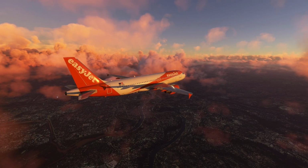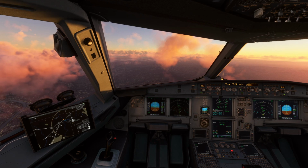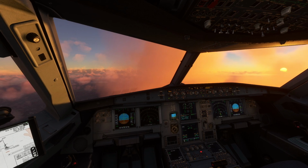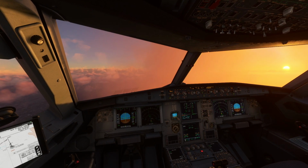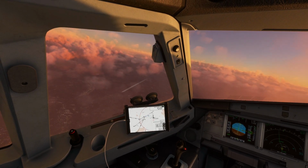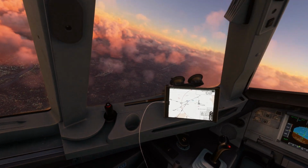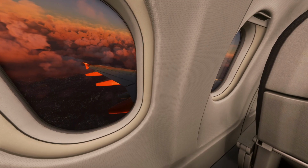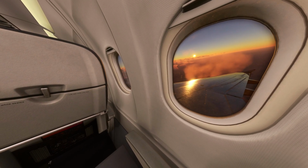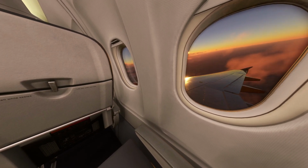N320SB0 Sierra Bravo, contact Marseille Center on 130.85. Enjoy your night. Center on 130.85, N320SB0 Sierra Bravo. Flight level 240, N320SB0 Sierra Bravo.